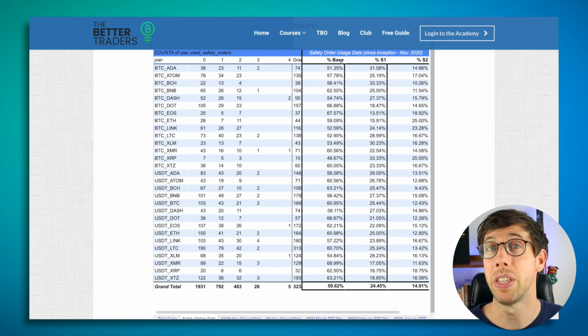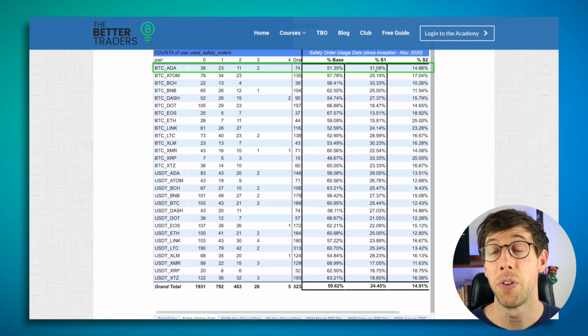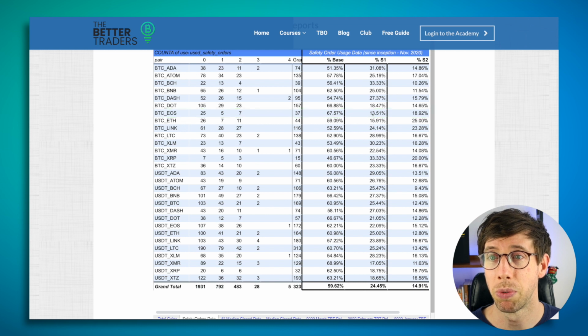We're going to look at a couple different things, but this is important because if we can look at all this data, which is freely available, and we can recognize over here, whoa, actually BTC ADA, 30% of the trades close with safety 1. That means you're actually going to get 3 times the profit 30% of the time, which is much better than something like EOS, which is like, what, 13% of the time. Not that great. That's actually the worst performing one.